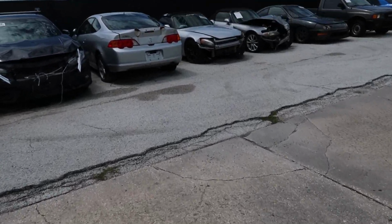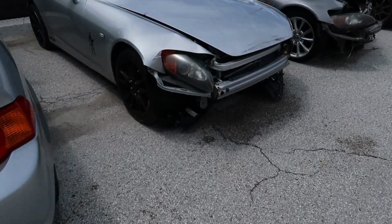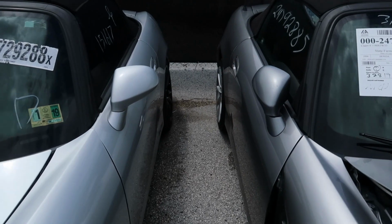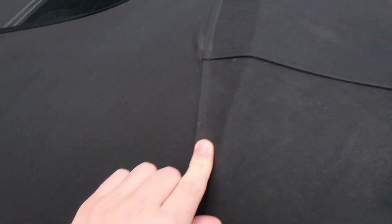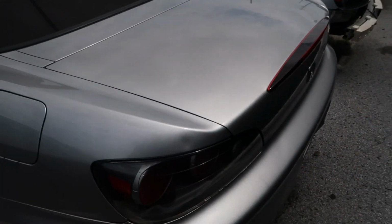I'm hoping we can get a white one. That'd be nice, as long as there's no damage on it. We just need a clean one. Like, these are obviously toast. But I was thinking about getting the top, because this top's actually pretty nice. That top we got's awful. It's got seals and stuff. It's been worked on before.